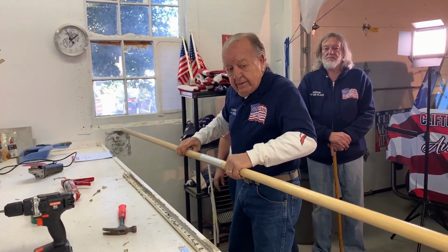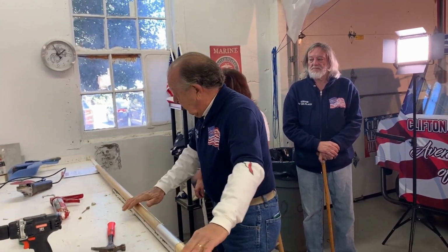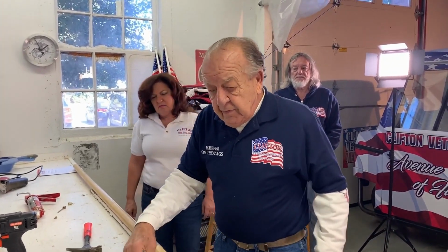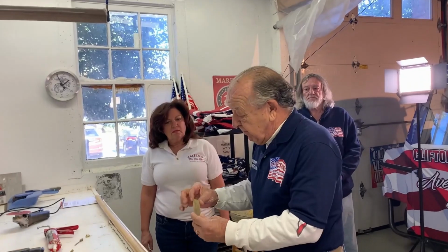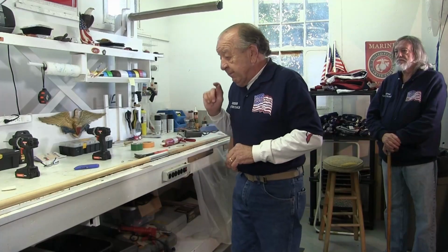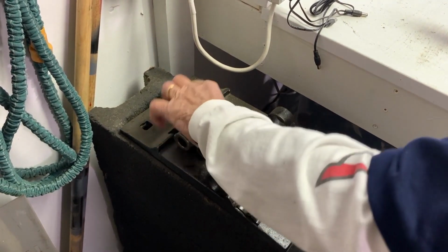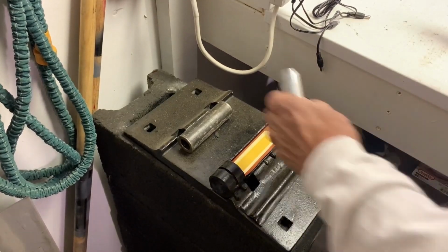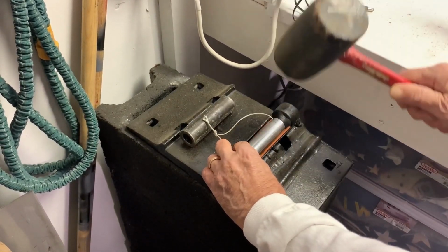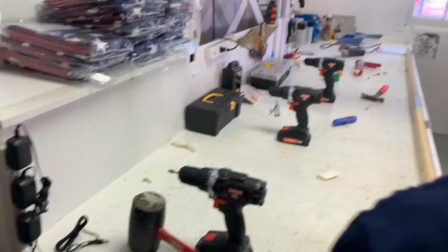So you got the poles together, and I place it on here. Now, at this point, we have a nameplate from Little Falls Trophy that we give them the information for, and I take the nameplate and bring it over to the station here. Because the pole is curved, and this is a flat nameplate, I got to curve the nameplate. I put in this little bracket here, and that gives me a curve on the nameplate. And I make sure it's set up.